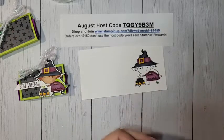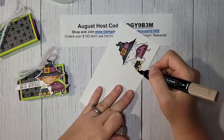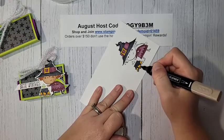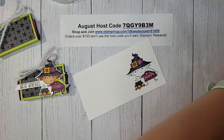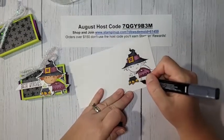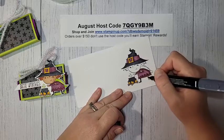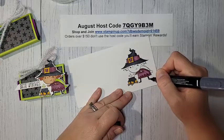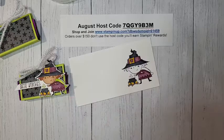For the little logs on the fire, I have some Crumb Cake here. So I'm just going to color those. No shading on these either. The only shading on that fire we did was on those flames. And I forgot her boots too. So dark black just for her boots. Light for the cauldron, dark for her boots, and then both of them for her hat. All right, I think we got all the black.